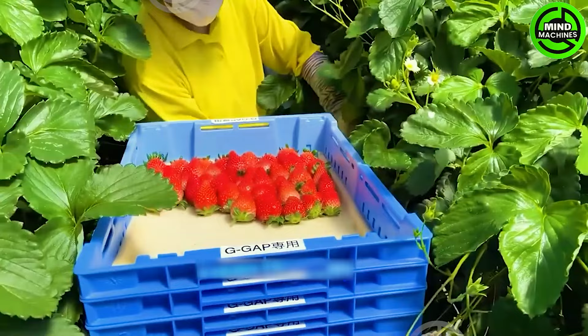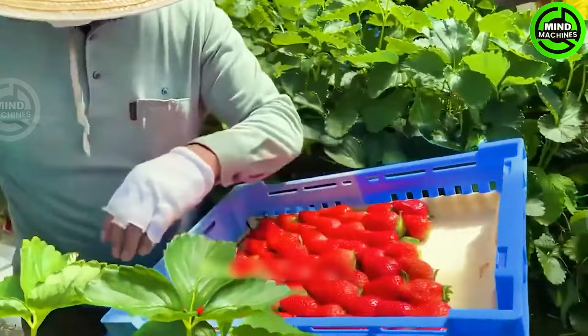Berry employs cutting-edge AI and sensory tech to identify and delicately pluck ripe strawberries, boosting yields while minimizing any potential damage.